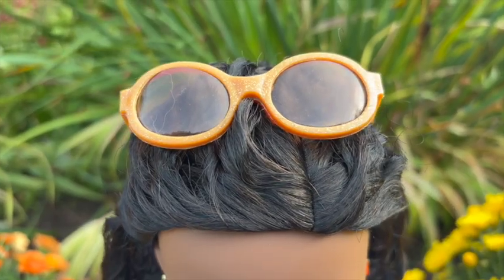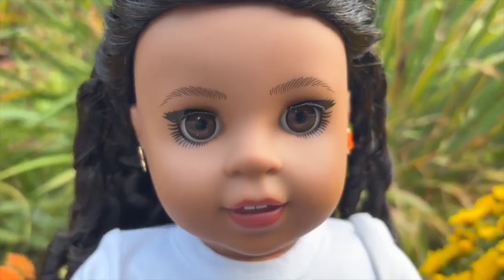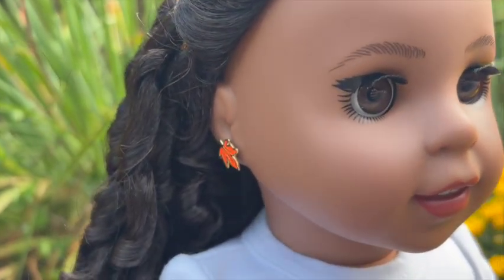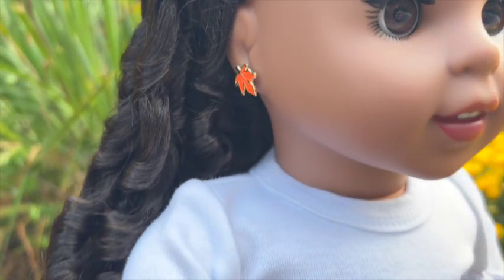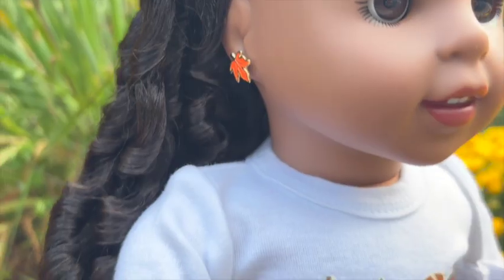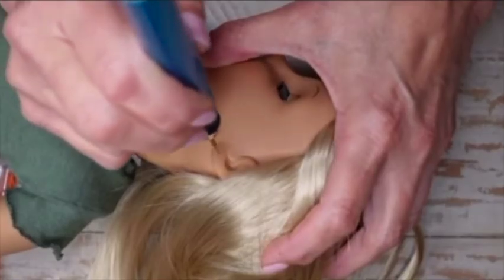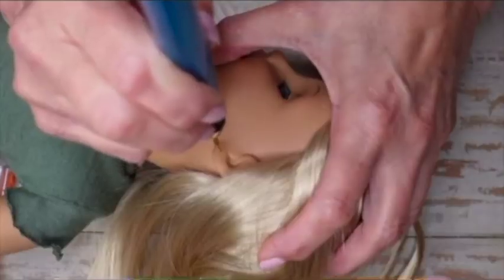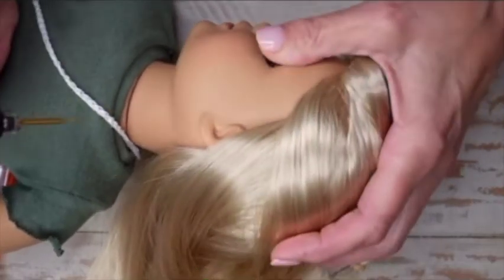Starting right at the top of her head with these off-brand glasses, makeup by me, at least the eyeliner on the top part of her eyes, these cute earrings from Five Below. One thing about a lot of my dolls is that they don't have the ginormous piercing holes that American Girl does, because I did this video here and I showed everybody how to pierce your doll's ears with a drill and make really small holes, because it opens up so many more opportunities for earring choices for your doll.